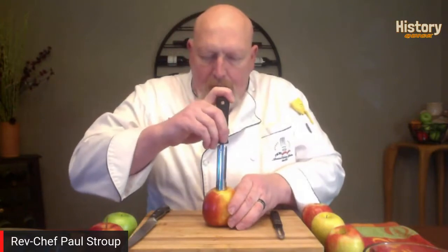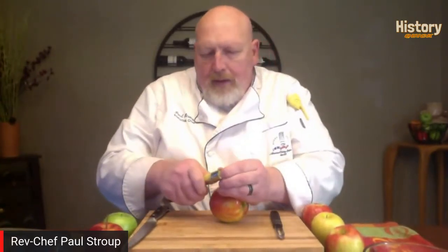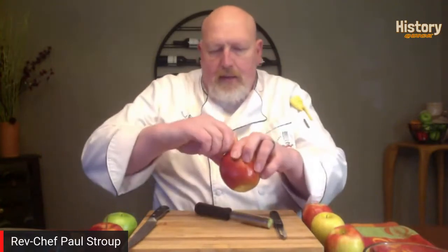We'll choose this apple, which was called a Juicy apple, and we'll go ahead and core that. So you'll start with the eye of the apple, which is the bottom. And if you have an apple corer, you can just push down on that, work your way through the top, and there you have it. The apple has been cored.